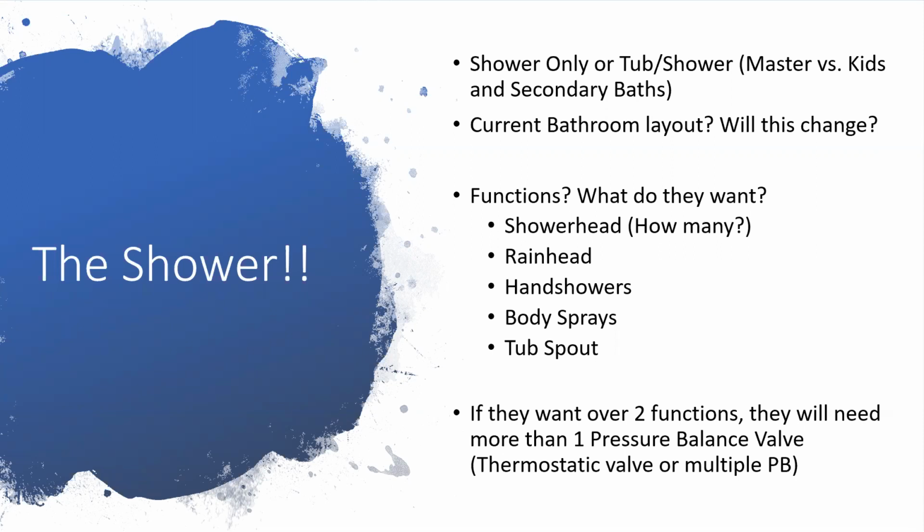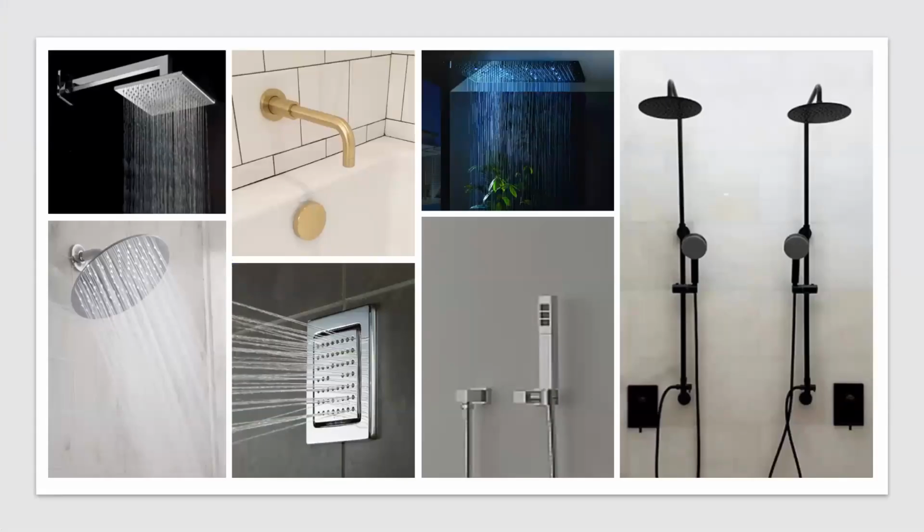So another rule of thumb down there, if they want to do over 2 functions in that shower, they will need more than one pressure balance valve, either a thermostatic valve or multiple pressure balance valves. That's why we need to figure out how many functions they want. If they're doing a shower head and a tub spout, pressure balance valve will be fine. If they're doing a shower head and a hand shower, pressure balance will be fine. If they're doing 2 shower heads and 2 hand showers and a rain head, we're not going to be able to get away with just one pressure balance valve. Now we get into why that is after I show you some functions here.